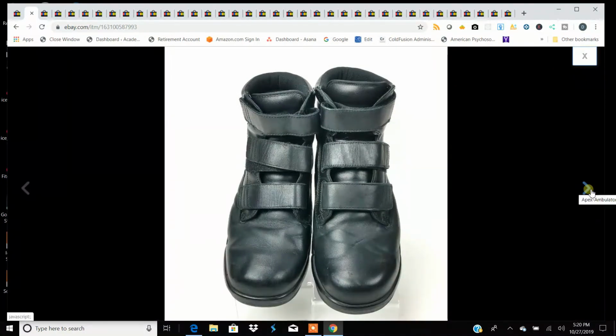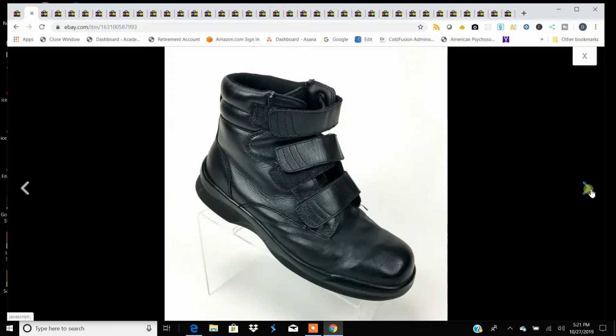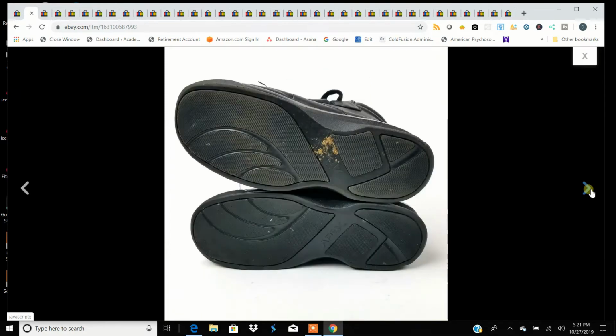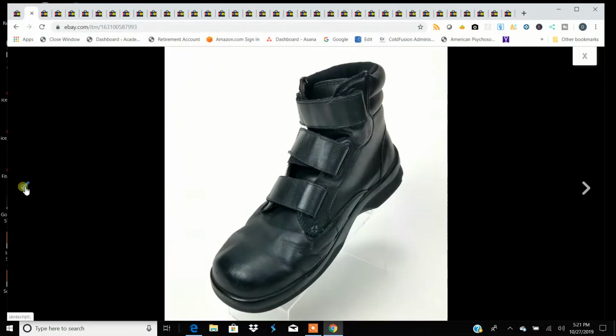We got these for $1.50 a pair at the Salvation Army right before it had gone out. Our Salvation Army isn't open anymore. Very popular shoe for orthopedics, and they're hard to find the size in. That's the only problem, but very popular. Don't bring a ton of money, but they do bring good money.